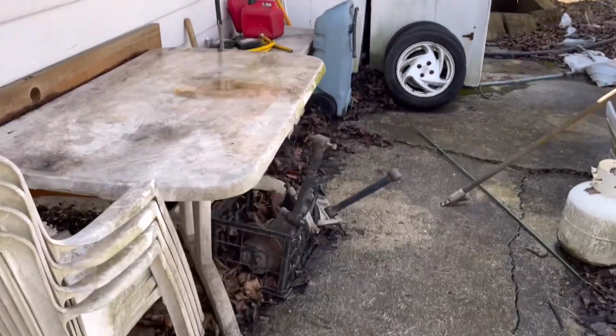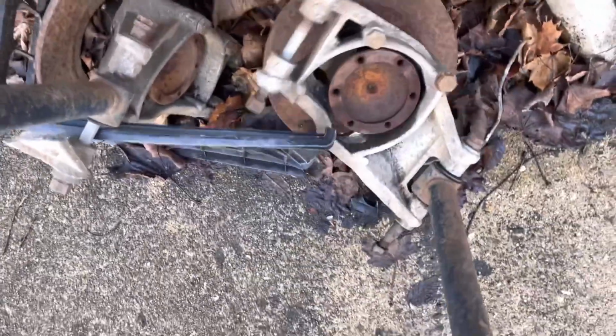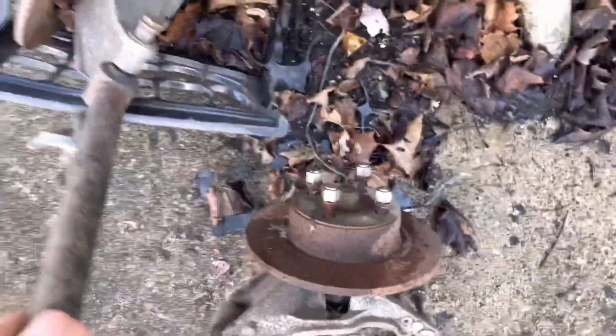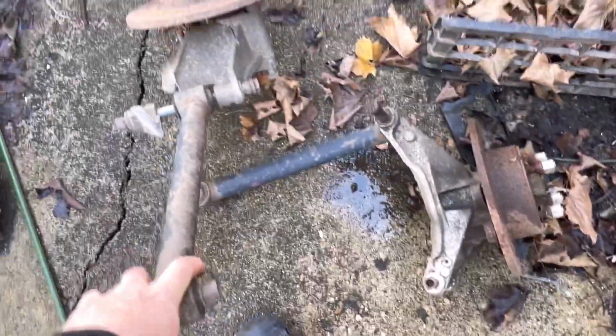Just out walking through the backyard, walking past this table, and what do I find? The rear hub carriers. Just sitting back here, brake rotors, and lug nuts on that one. Gotta look everywhere.